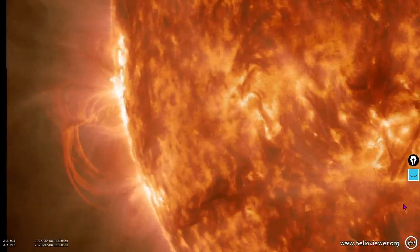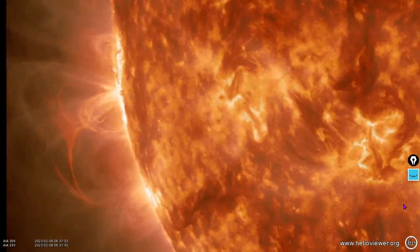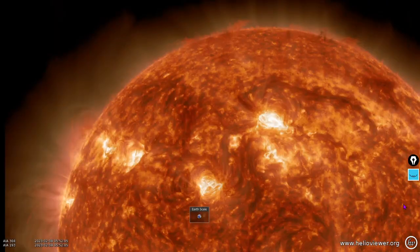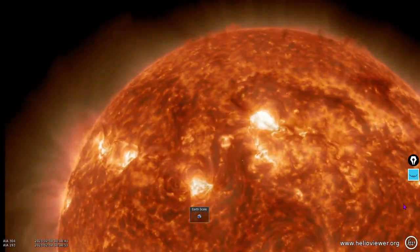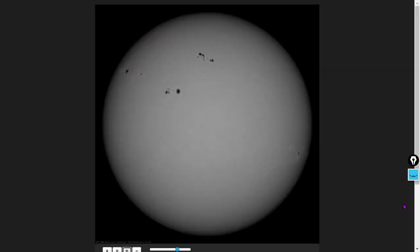Here's a great close-up of that new sunspot. It is huge. It is magnetically complex. And don't be surprised to see it produce additional solar flares, or be associated with additional solar flares, we'll say. And here's the northeastern limb. Let's also take a look at SDO intensity grams.